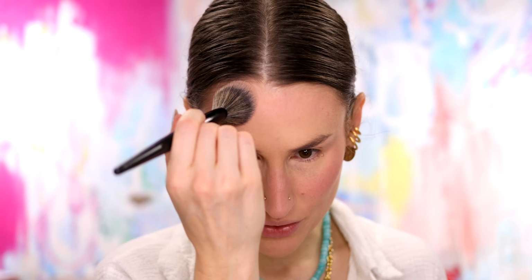It does actually layer really beautifully. It's kind of funny how sometimes you see these two blushes and you think, well, I need to pick one, because those two are not going to go together, and actually they do. Obviously this looks a little bit crazy right now because I don't have any other product on, like bronzer, to blend the edges, but it's quite lovely.